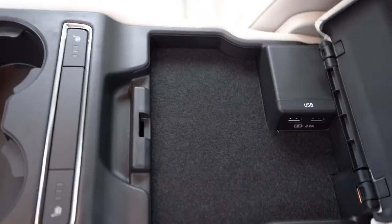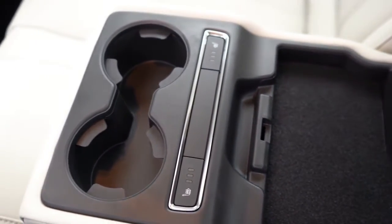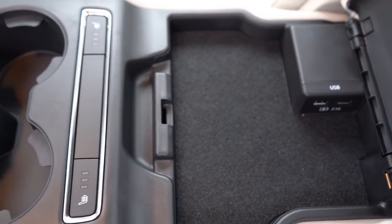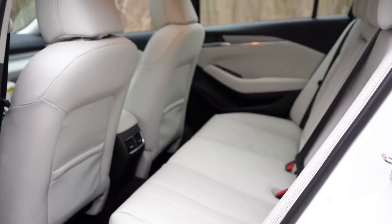Heated rear seats actually come standard on the Grand Touring Reserve trim level and up. That is a huge plus. Love when there are heated rear seats for the rear passengers. It's usually something found in luxury brands like Genesis, I know usually does that, so that's crazy. Anyways, rear seats were definitely very comfy for me personally.